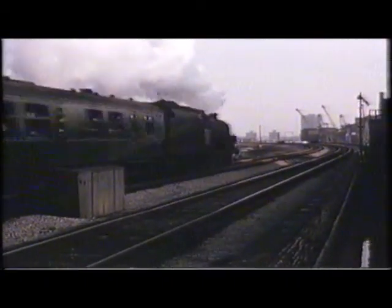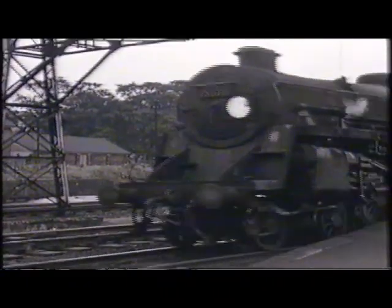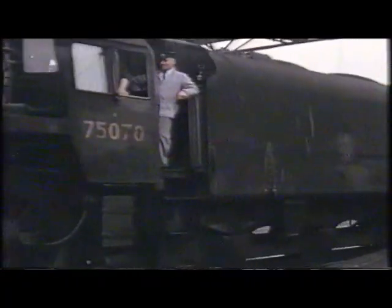The latter had larger BR1B tenders, as the Southern Region had no water troughs and locomotives consequently needed greater water capacity. Both Southern and Western allocated engines underwent some modifications, notably in the fitment of double chimneys, as seen on the engine which has a Pyrrhic victory over an electric suburban unit.